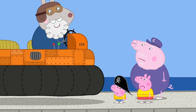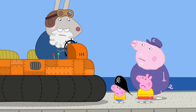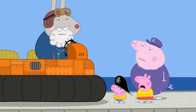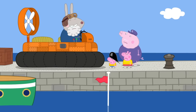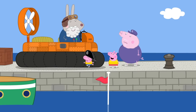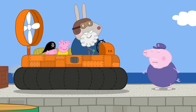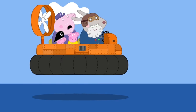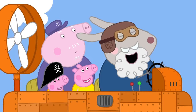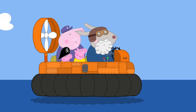Hello! What a marvelous day for sailing! Hello, Grampy Rabbit. Peppa, you look sad. What's the matter? We can't go sailing because our boat has sunk. Oh, dear. Why don't you hop onto my hovercraft? Hooray! I really don't think this is quite... Hold on to your hats! Grampy Rabbit's hovercraft can go on land and water. I built it myself! You'd never guess, would you?